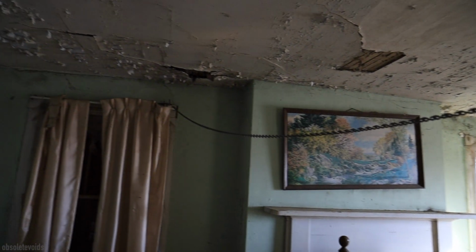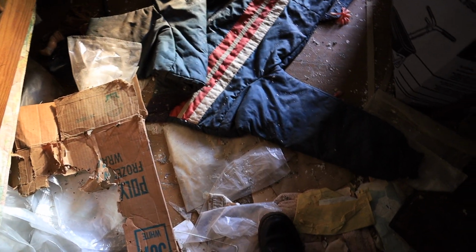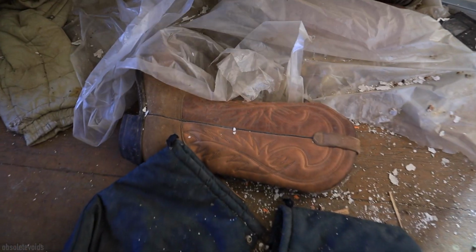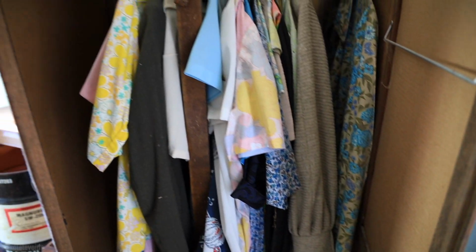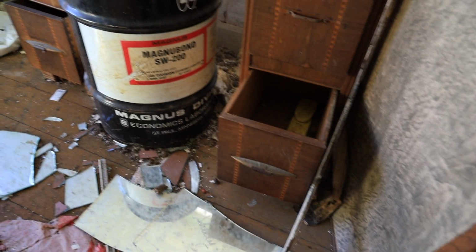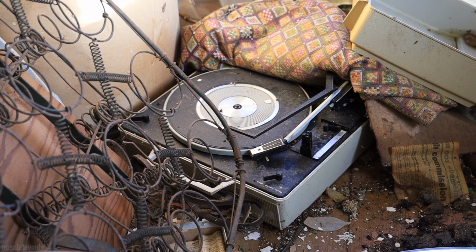But yeah, this is it. It has this weird chain going across. Not sure what's up with that. And I think this is a snowsuit, right? Looks like a snowsuit to me. We got some cowboy boots. And then we got a little wardrobe right here with some really old clothes. Maybe from the 60s? Jeesh. Got a little wooden desk. Looks different. And there's a very sad record player. It's just over there, rotting away.